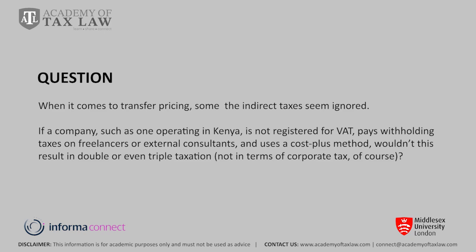And obviously, additionally, strategic planning is also essential. Companies need to consider the interplay between direct and indirect taxes in every jurisdiction where they operate. This includes understanding local VAT and withholding tax rules, examining how these taxes interact with transfer pricing methods, and obviously proactively managing their tax obligations to avoid unintended consequences. So just to recap, indirect taxes like VAT and withholding taxes are integral to the financial and operating reality of multinational enterprises. Obviously, by recognizing the impact and addressing them strategically, companies can avoid the pitfalls of multiple layers of taxation and achieve more efficient tax structures.